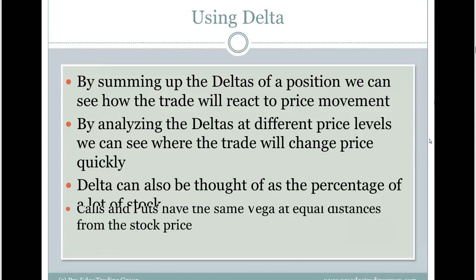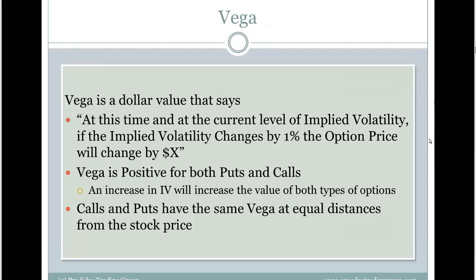Vega. Vega is the next one. Vega is a lot more important than most people realize. In fact, I use it for analyzing most of my trades, because Vega is the kind of hidden factor in a lot of trades.